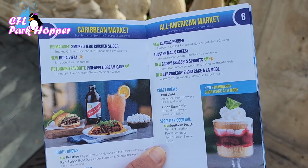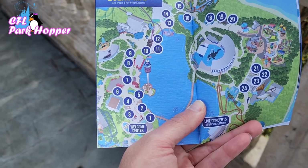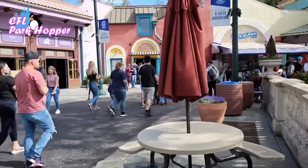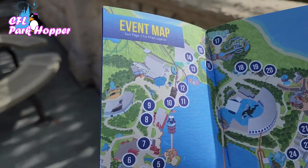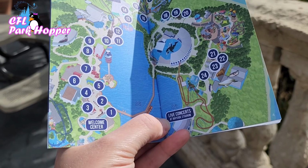And if you're not sure where these booths would be located, they have a map in the book. This map here shows the booth numbers. So there would be 5 and 6. We just came from the Welcome Center, which is down here by my thumb. And you're basically just going to follow the path. So we're just going to keep walking this way around. You could basically make this whole loop around the park this way and come back to the front and be able to catch every booth all the way around a loop.